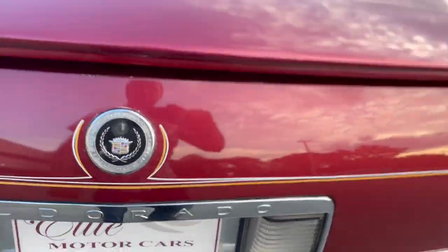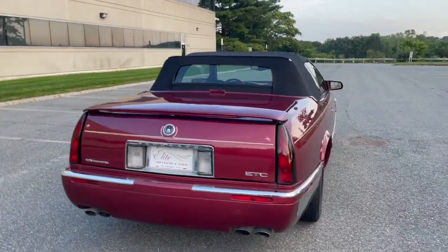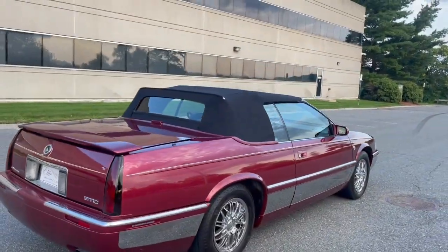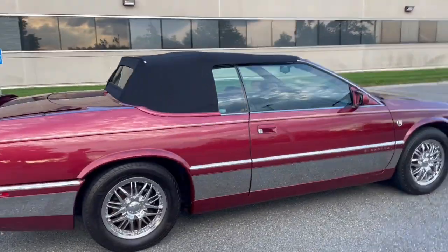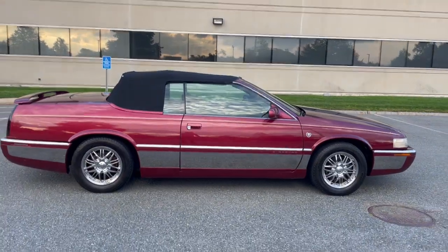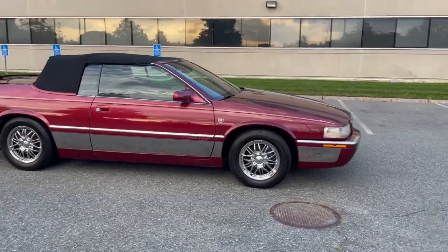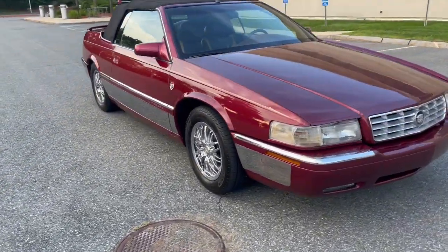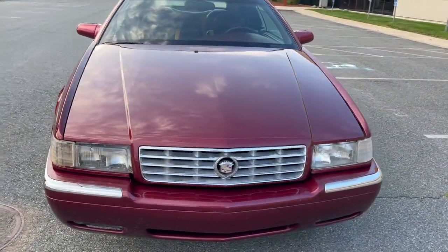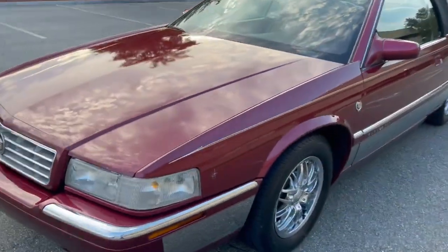Power pull down works awesome, as you can see. Beautiful car. Beautiful, beautiful car. Absolutely beautiful car. Show you guys the interior. We'll put the roof down in a minute here as well.